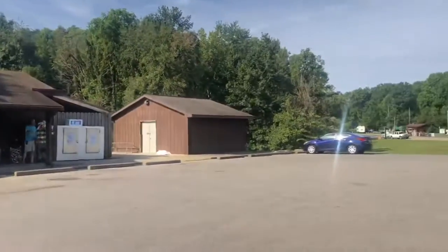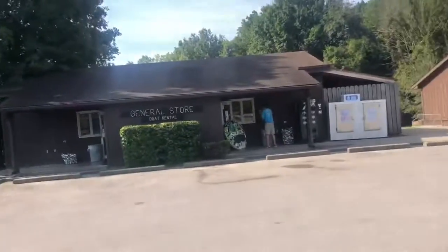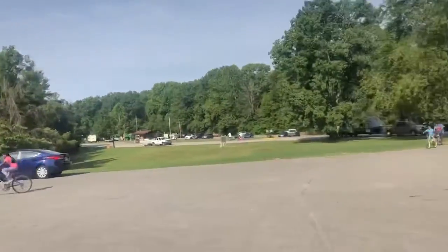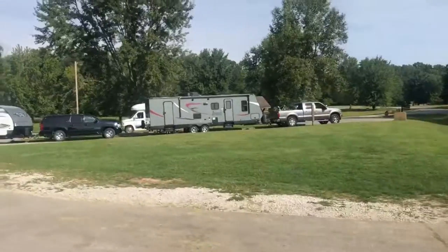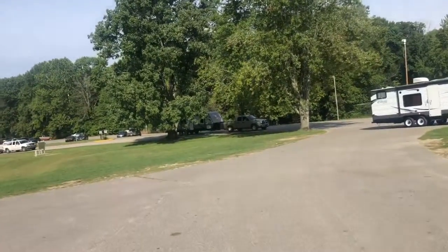Camp store. They pretty well got everything you might need that you might forget. Firewood, ice, dump station. She's starting to back up a little bit.